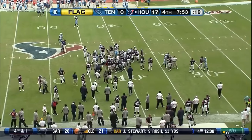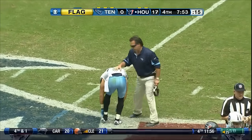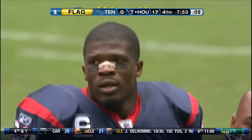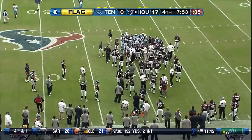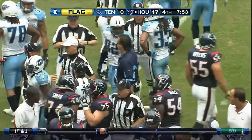That's gotten ugly. Finnegan was mad about the previous play. He took a shot right away at Andre Johnson, and now they're going to be tossing Andre Johnson out of the game for sure. He'll get the thumb because he connected on a couple of haymakers on Finnegan. Wouldn't be surprised if Finnegan doesn't get an early shower, too.